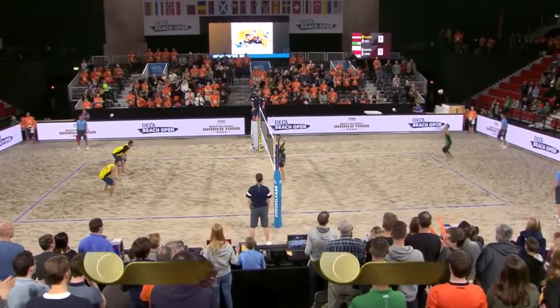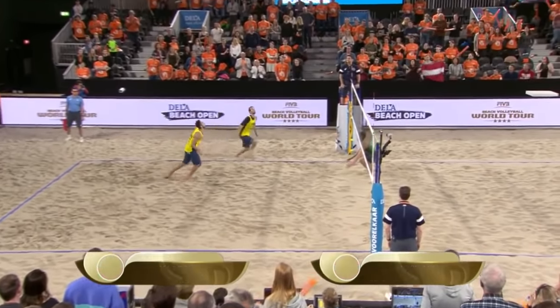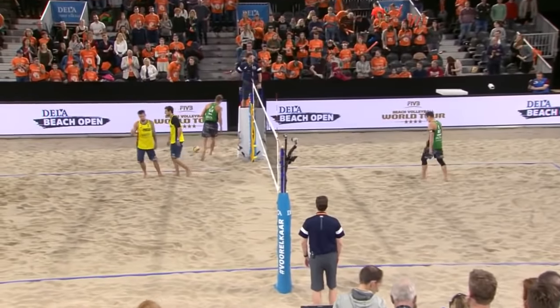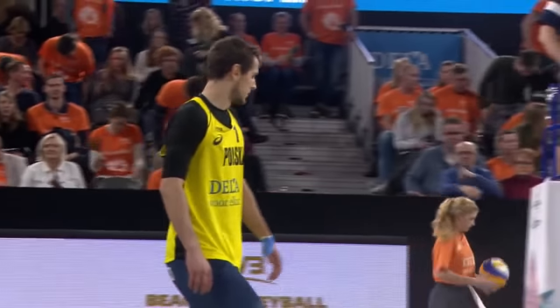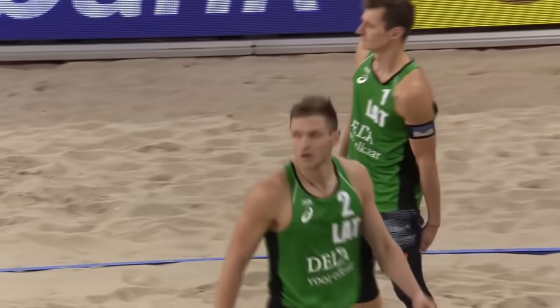It's Latvia in green serving, Poland in yellow receiving. This, the gold medal match from the Della Beach Open, part of the FIVB Beach Volleyball World Tour, this four-star event. Now, we're about to find out who will be taking the gold medal.